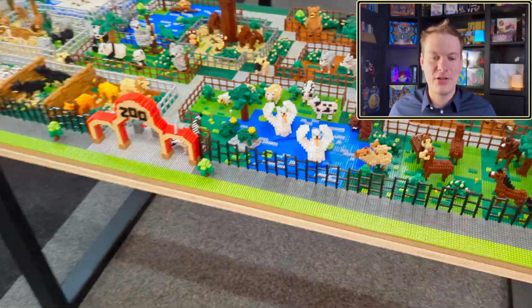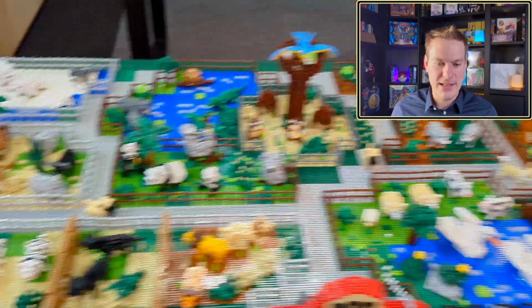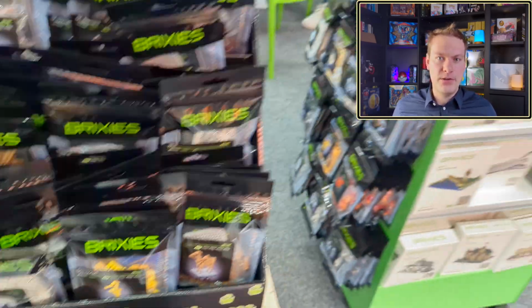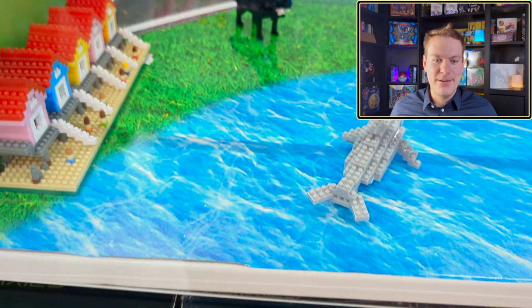Brixies is interesting. They make agricultural and farming related brick pieces and sets, like here. Great stuff if you're a Farmville player. I'm not, but you might like this. They have different brick sizes they use. I especially like the beach here.